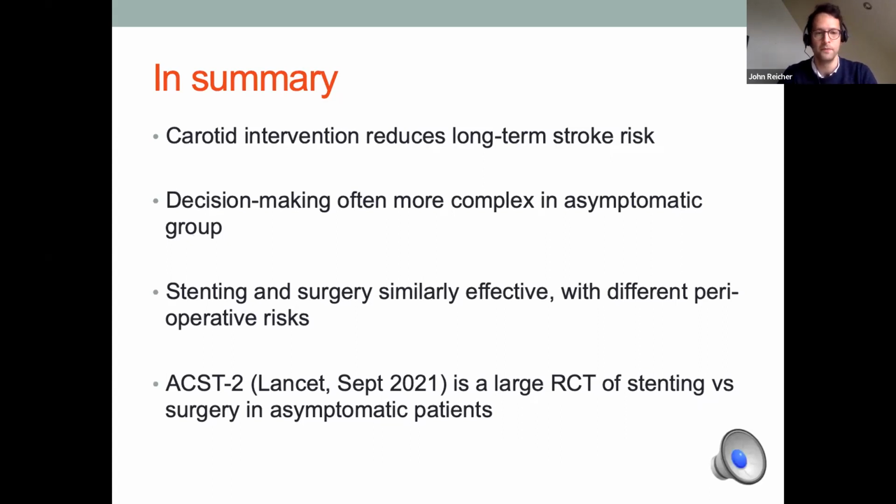risks. The ACST-2 study published in the Lancet last year is important as in terms of patient numbers, it's both the biggest RCT to date of stenting versus surgery, but it's also the biggest trial ever involving asymptomatic patients.